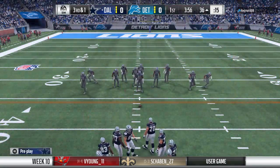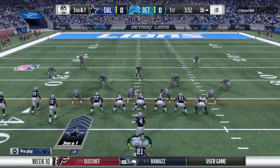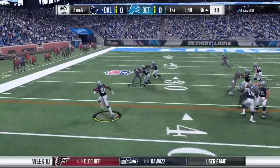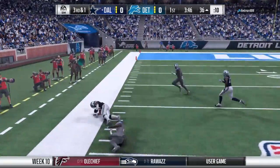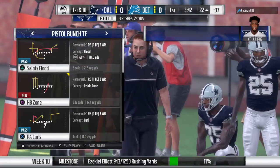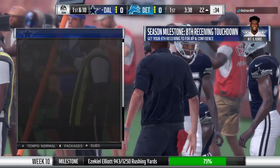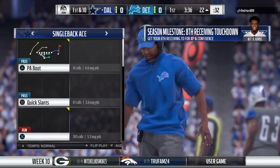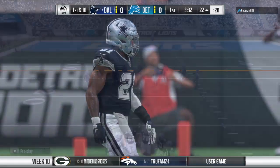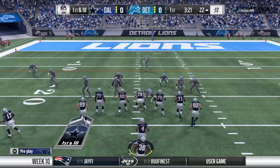3rd down and 1. They'll try and run for it with Elliott. He finds some open field here. And he's going to get the 1st down here as he's taken down at the 22. It's a pickup of 15 and a fresh set of downs. So the run gets them the 1st, and now they operate with a fresh set of downs.